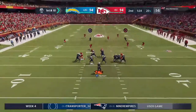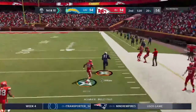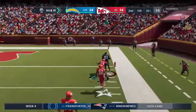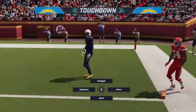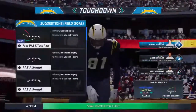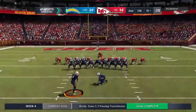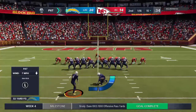They go play action here on first down. He's airing it out for Williams. He's got a man complete. And now off to the races down the right side. And all the way in for a Charger touchdown. Mike Williams, an 80-yard touchdown. And the Chargers get the quick strike touchdown.